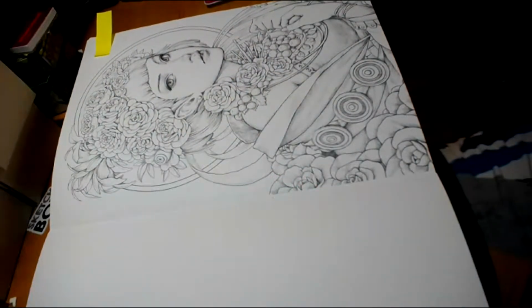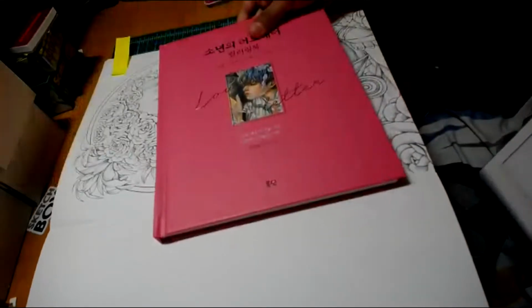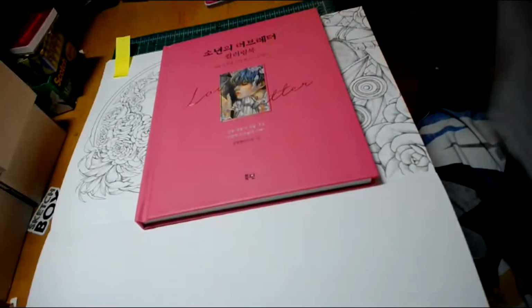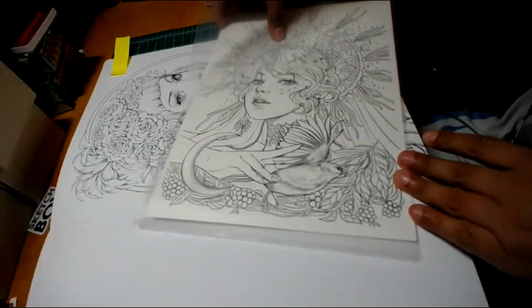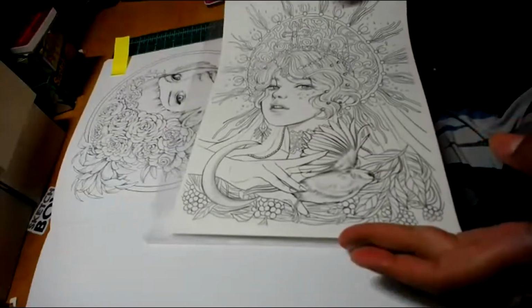Then I got a new book. The new book is Love Letter by Momo Girl. It is a hardcover Korean coloring book, and it's really nice. The seller gave me some extras that came with it, extra pictures and extra copies to color with.